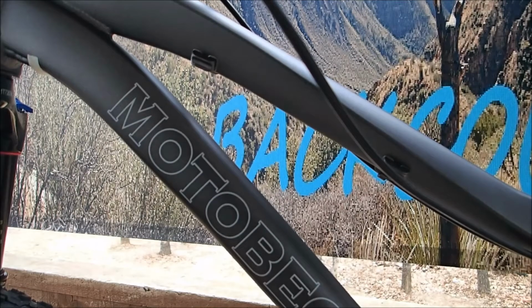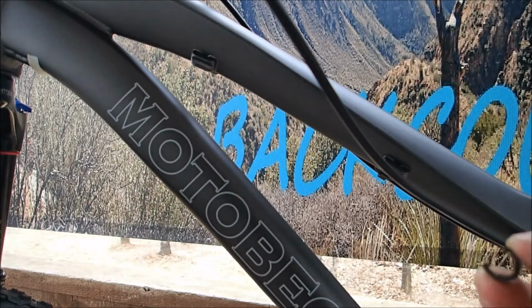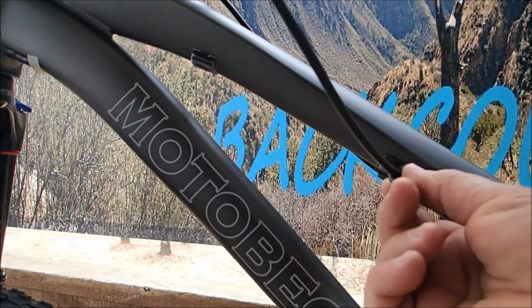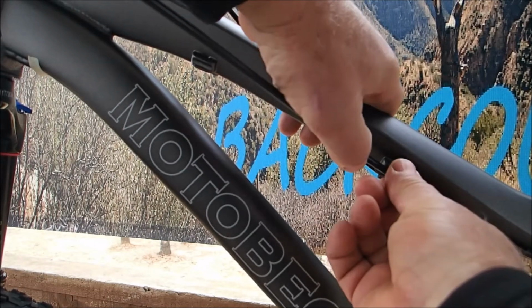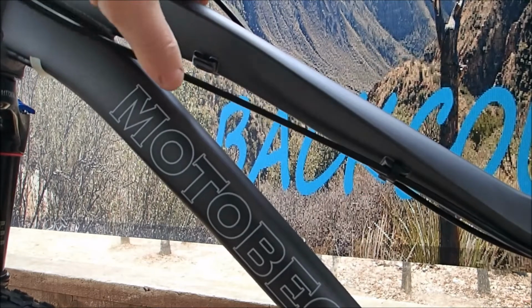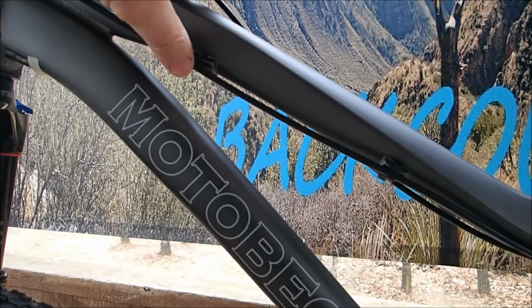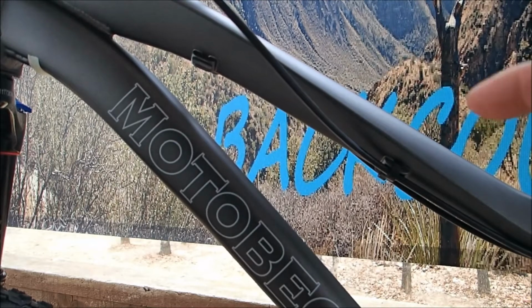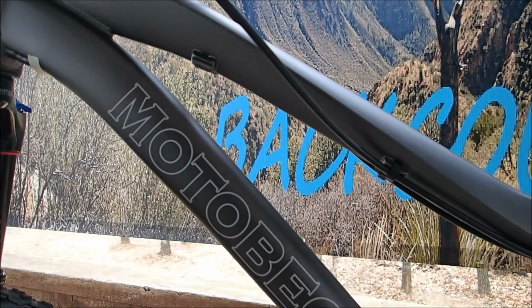Routing the brake hose to the bottom of your top tube, they give you these little plastic clips. That's supposed to go right around your brake hose, and then that'll clip into that little spot on the frame. You got one goes here, but I'm going to be quite honest with you, like a lot of other people, I'm not feeling that too good, so we're going to take that back off and we're going to use plastic zip ties.